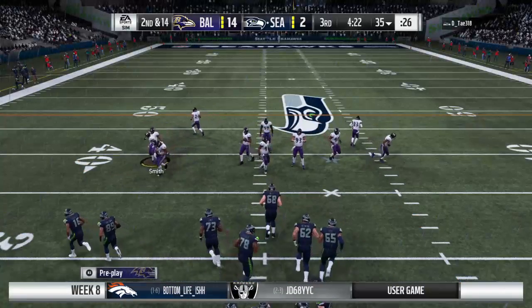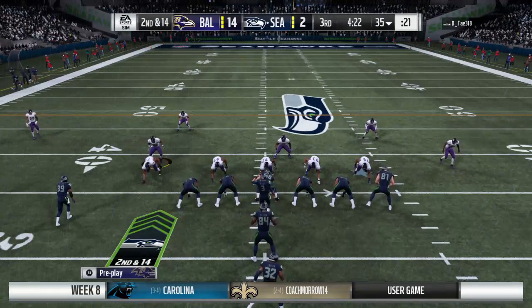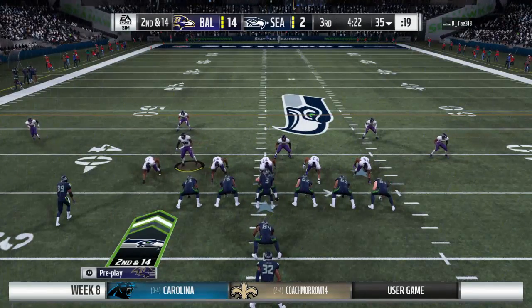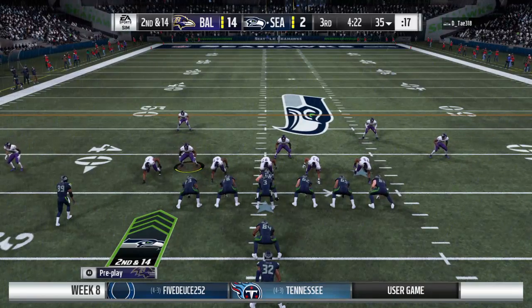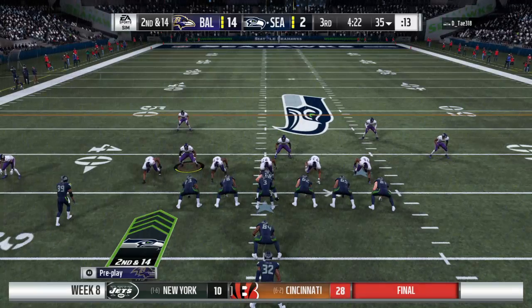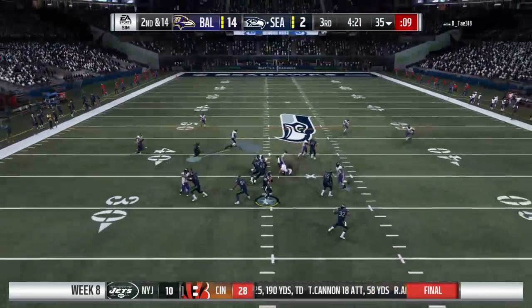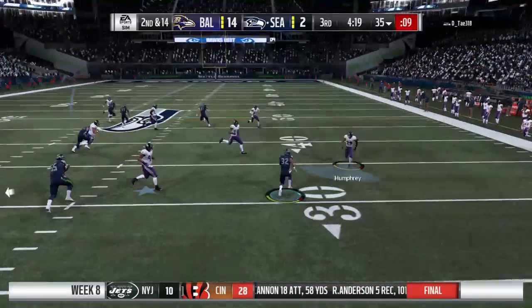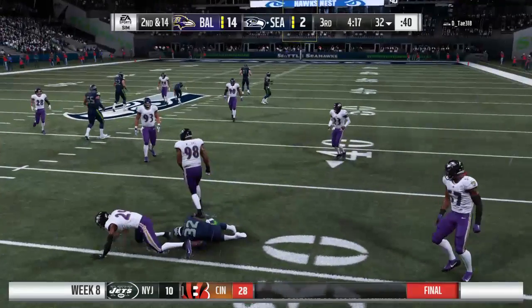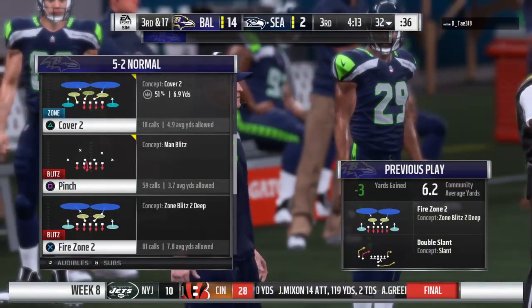Now they face a 2nd and long following the holding penalty. Right, 380. Spread left, spread left. Don't fix one. Throwing is Wilson. And he'll lose yardage. Brought down at the 32. They'll wind up losing 3.